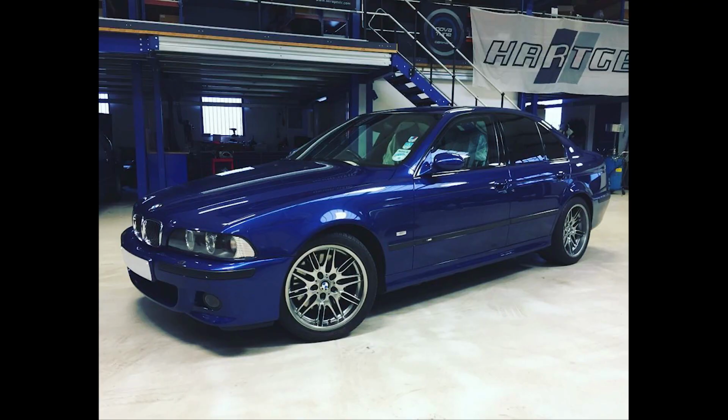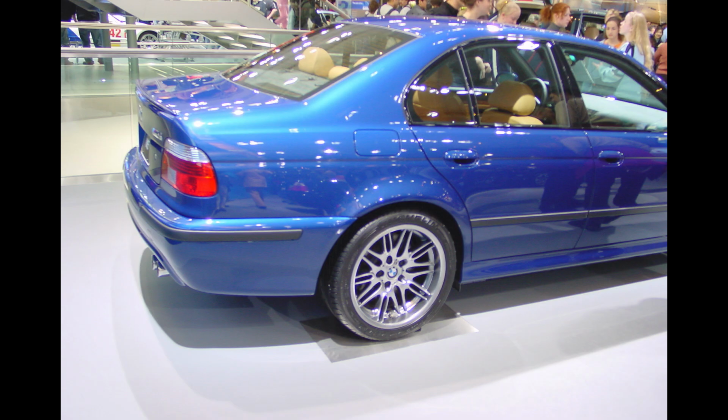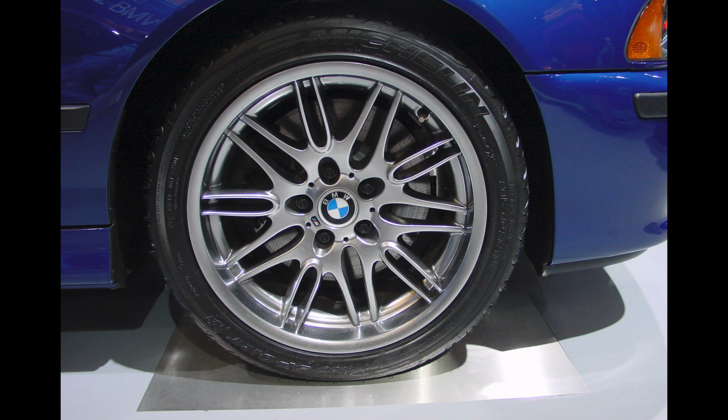My number 3 pick is a car I fell in love with back when it came out, and I've had variants of it, but I've never had this exact car, and that is a 2000 to '03 Le Mans Blue E39 M5. I went to the auto show, and I've got a picture of that Le Mans Blue car at the auto show here in Detroit back in '02 or something like that. And it just looks awesome. It looks awesome to this day.